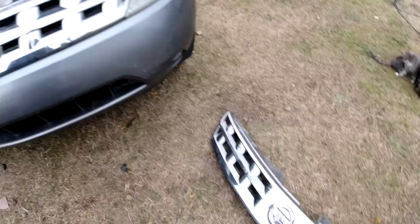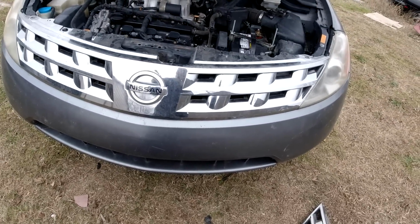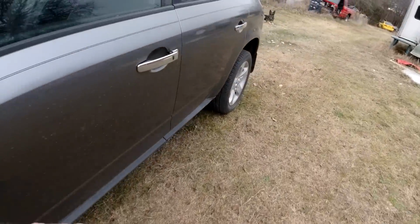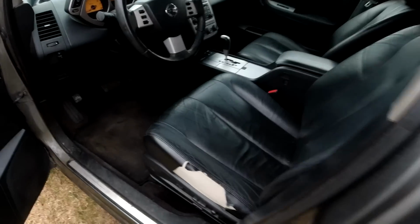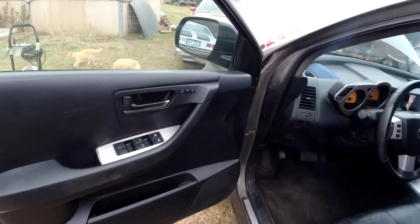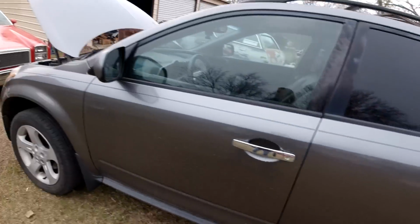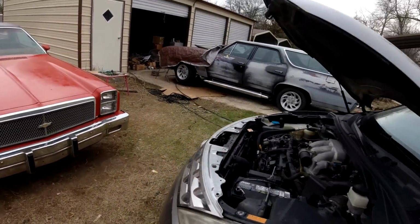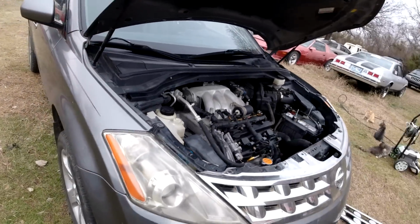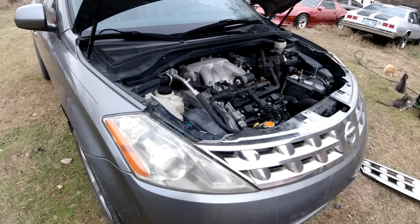Okay, I'll be back. We're going to Armor All the interior. I did vacuum it all out. We're going to Armor All it and check the code to see if it actually is an O2 sensor. And I'll move it back here and we'll jack it up and check those. See what kind of noise we can hear with it jacked up with the tires off. Okay, I'll be back.